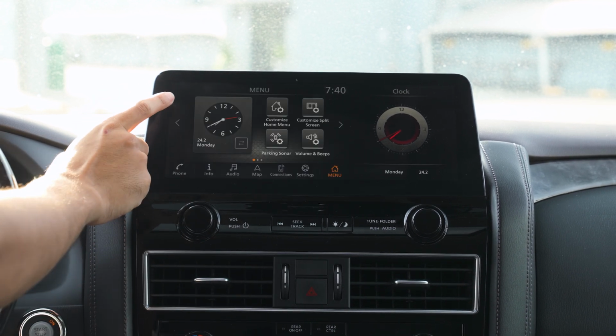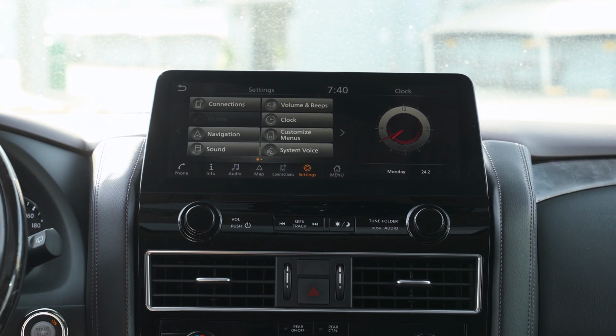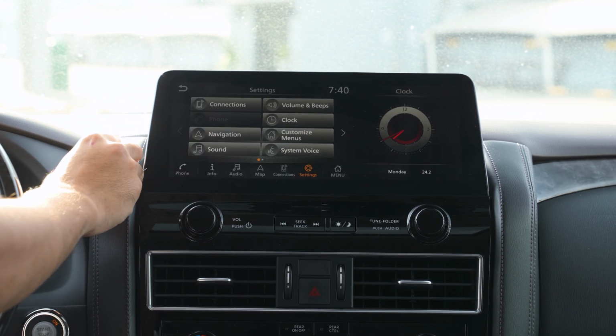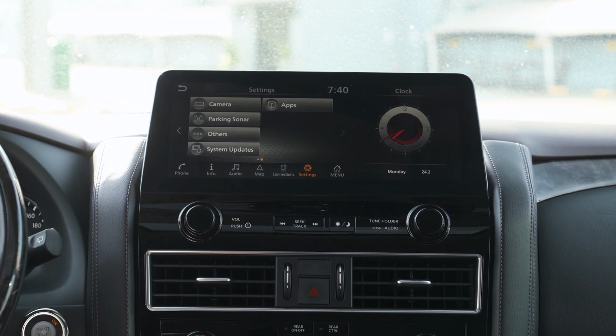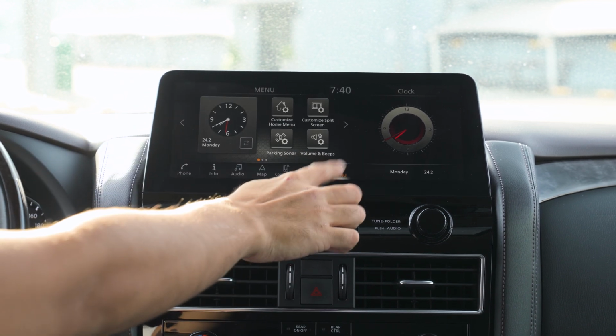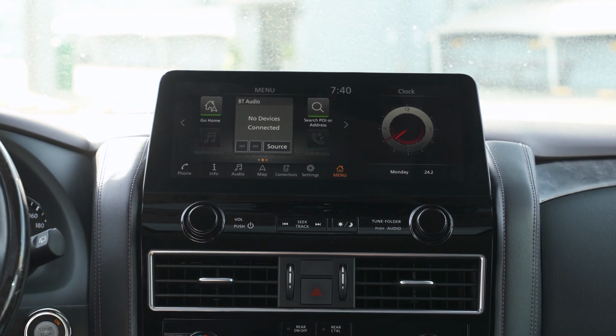But at least the screen is nice and responsive. It has a good resolution to it, and you can find all your settings right here, even to control your Nissan Intelligent Mobility settings. So that's absolutely fine. And it's easy to connect your phone to it as long as you just connect your USB port to it. It's going to go ahead and do the Android Auto or Apple CarPlay automatically. And even if you don't connect it, it will connect your phone through Bluetooth automatically.